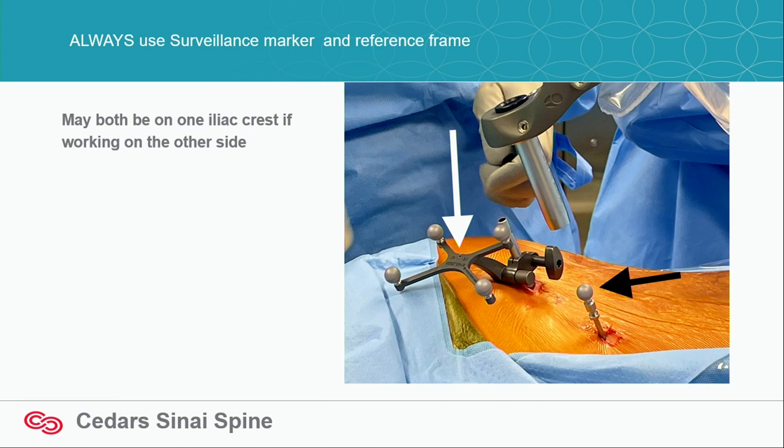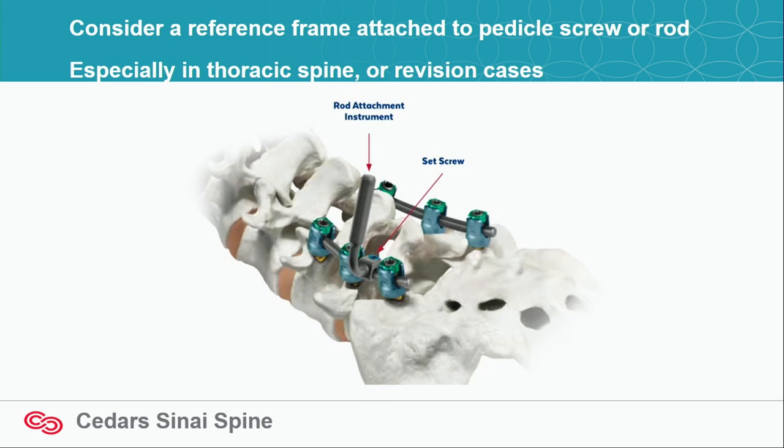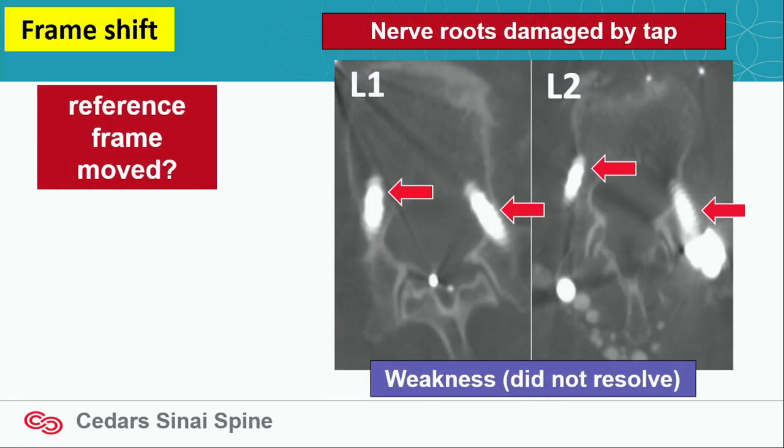People say it's two things that get in the way. I've done cases where you put them both in one iliac crest if you want to get them out of the way. They don't get in your way. It's not a big deal. Another thing you could do, particularly if it's a reop or in the thoracic spine, is just throw in a thoracic pedicle screw and attach to the rod, and then you have something rigid. That's a lot more rigid than a reference frame on a spinous process, which kind of floats in the wind sometimes.